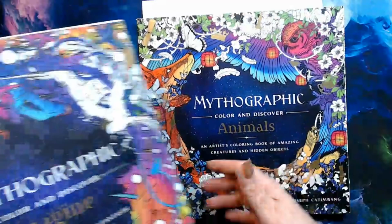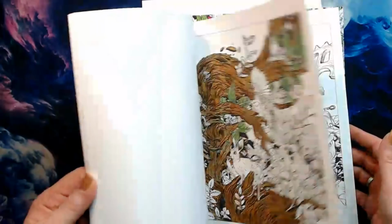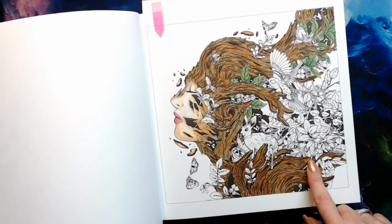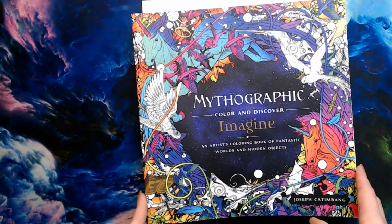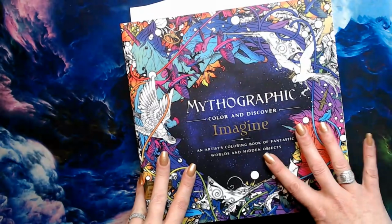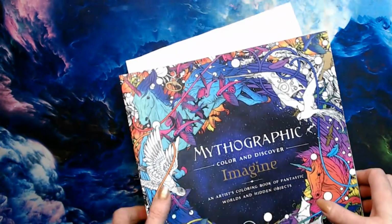And then his second one is Mythographic Imagine. I did start a page in here that I have not completed yet. That's this girl that I started on live streams that I have not finished yet. So that always stays over in my WIP section of my art room here. I do plan on finishing that sometime in the future. I really enjoy this book a lot more than the animals book, but again, that's just personal preference. So that there is him.